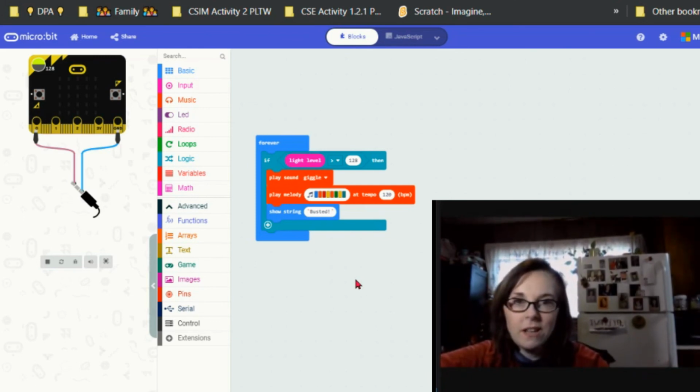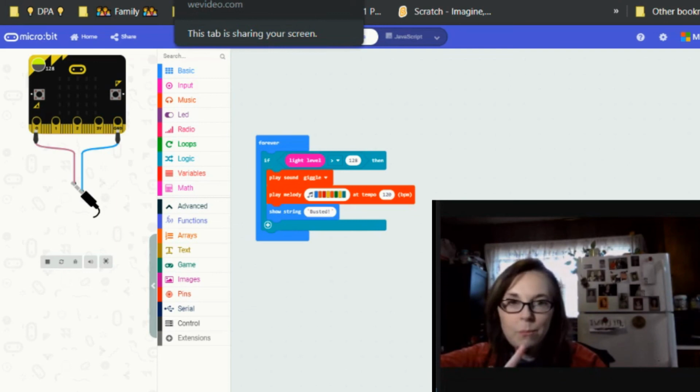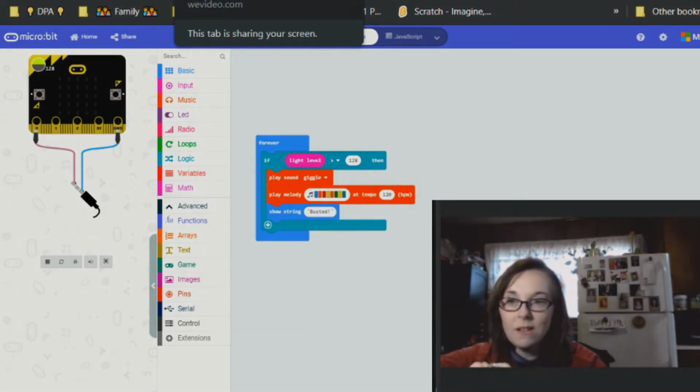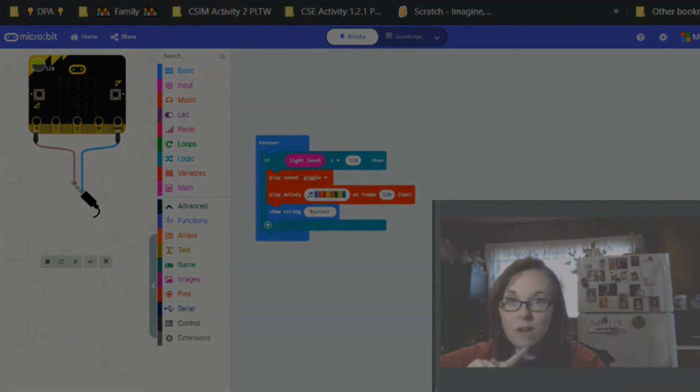All right, so let's take a look back at your notebooks, and then let's move on, because the next one that we're doing is a pretty big assignment with the compass and the accelerometer. So let's go ahead and transition to 2.1C.